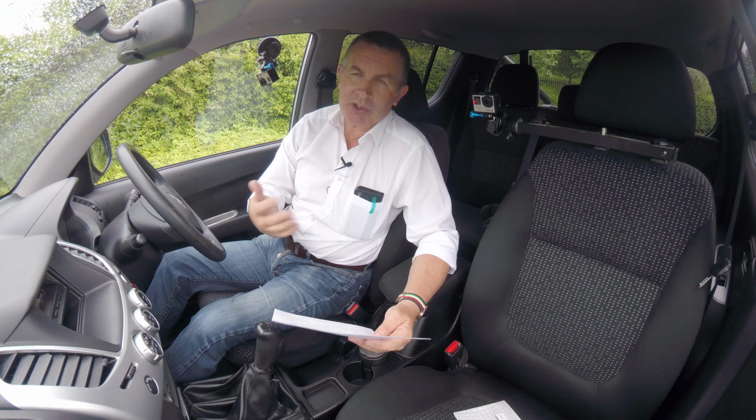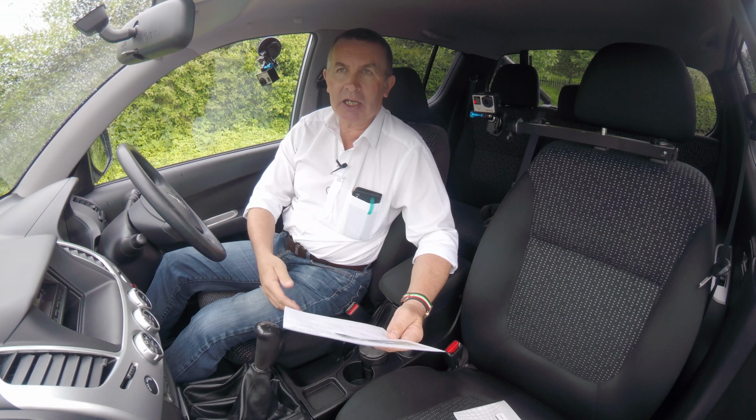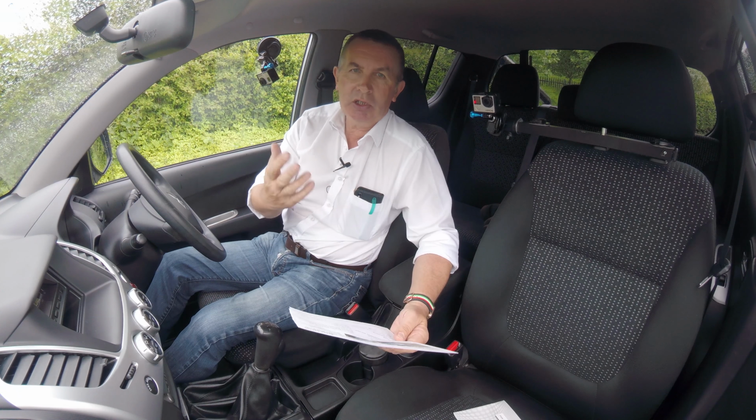The fuel economy, which is only a guideline, because as you can imagine it's a pickup, you could have anything in the back there, but probably empty. Urban is 30.7 miles per gallon, extra urban 39.2, and combined is 35.8. A 0 to 60 time of 12.1 seconds out of a 175 brake horsepower engine.